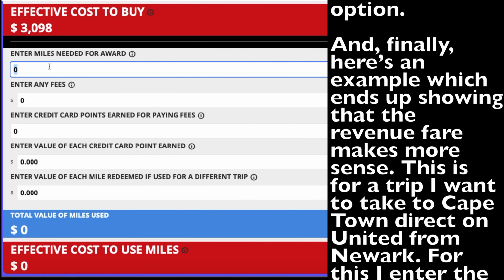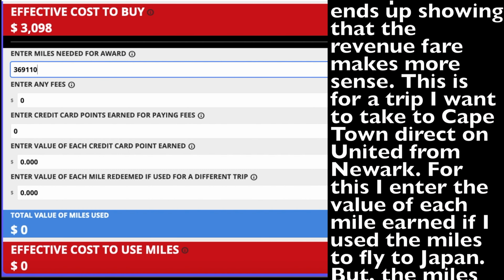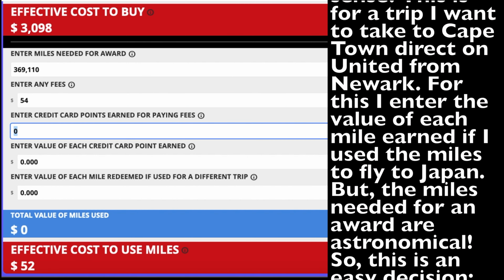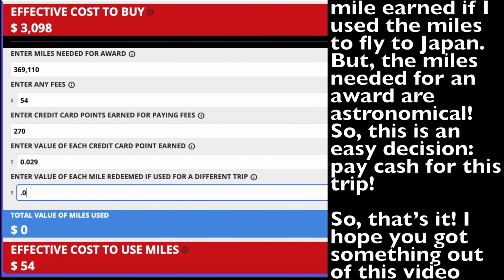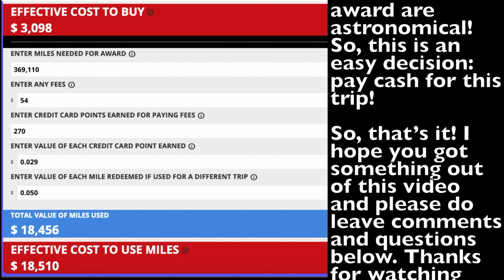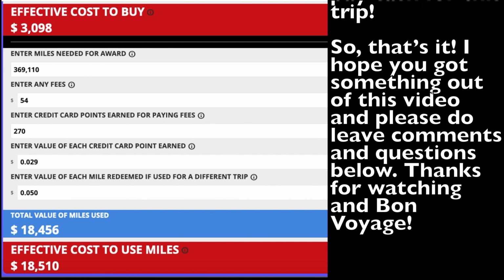And finally, here's an example which ends up showing that the revenue fare makes more sense. This is for a trip I want to take to Cape Town, direct on United from Newark. For this, I enter the value of each mile earned if I use the miles to fly to Japan. But the miles needed for an award are astronomical, so this is an easy decision. Pay cash for this trip.